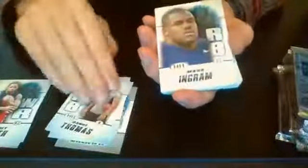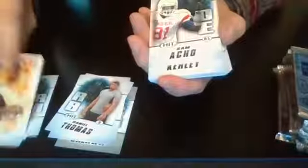Torrey Smith. Somebody I've never heard of. Same thing. Daniel Thomas. Mark Ingram. Shane Vereen. Rookie. Sam Acho, Jeremy Kerley, Kyle Rudolph, see, Julio Jones, Edmund Gates. Clyde Gates was everywhere in 2011.